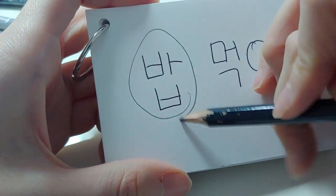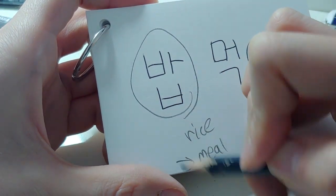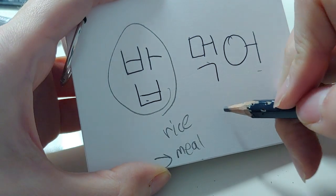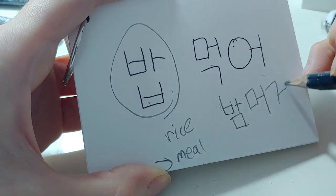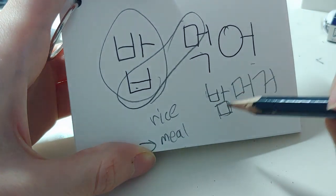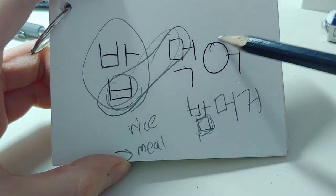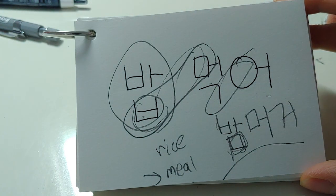So 밥 means rice or even meal too, and here it means meal. And 밥 먹어, right? But try reading it fast. 밥 먹어, 밥 먹어. As you can see, these two combined produces 니음 받침 sound. So 비읍 sound gets replaced by 니음 sound and thereby becomes 밥 먹어. It means eat meal, like, hey, come and have some meal.